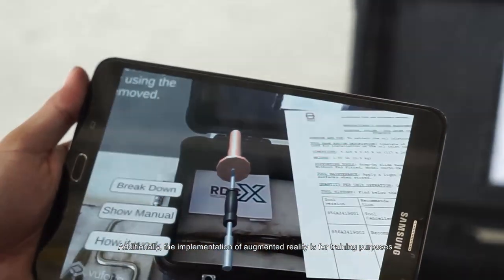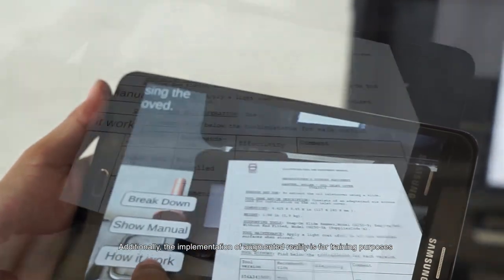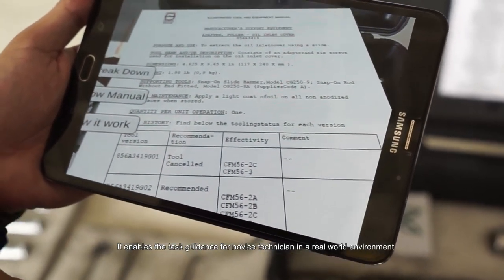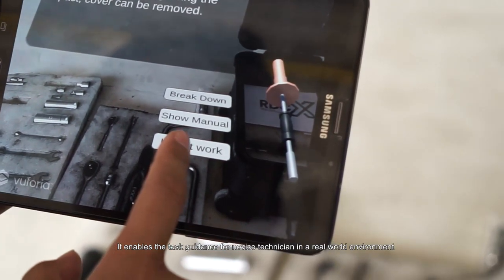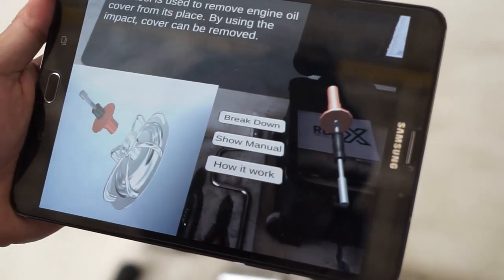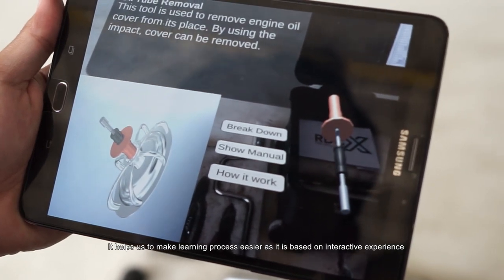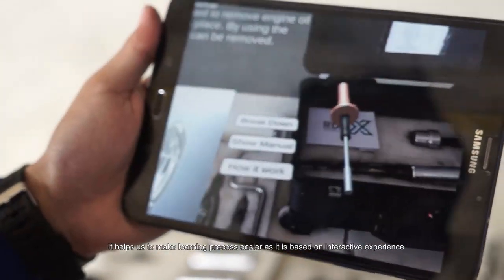Additionally, the implementation of augmented reality is for training purposes. It enables task guidance for novice technicians in a real-world environment. It helps us to make learning processes easier as it is based on an interactive experience.